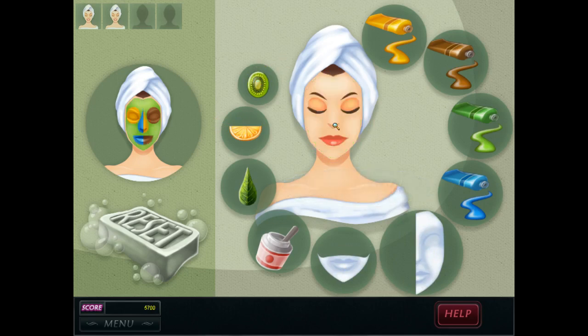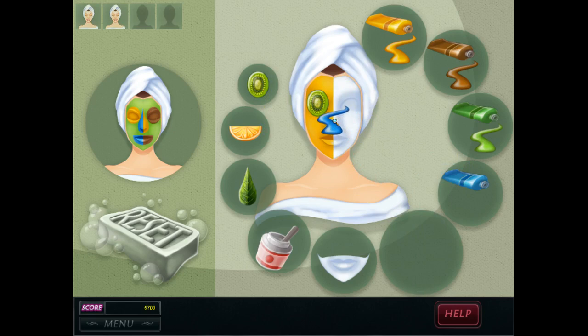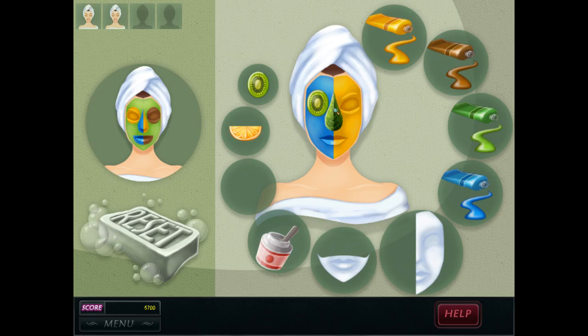Beautiful. Okay, let's start with orange, and then perhaps blue, and then we can put this leaf over. Oh, but then I should have done brown first for that, and then I can do blue again. I'm using a little bit of extra product than I need to, but you know, things happen sometimes and you just gotta go with the flow.